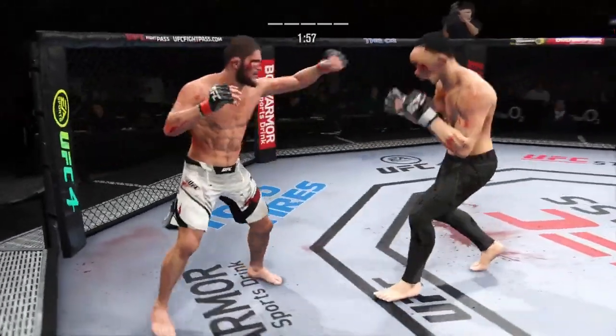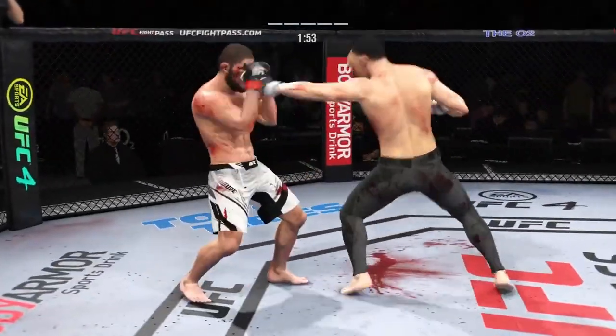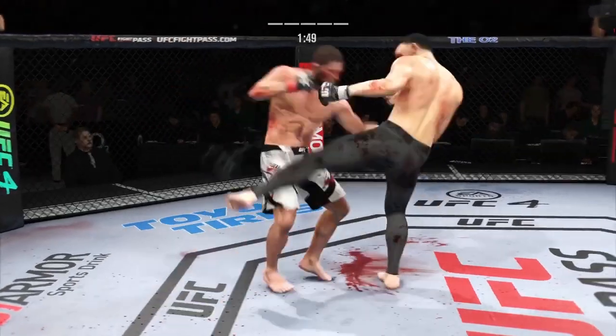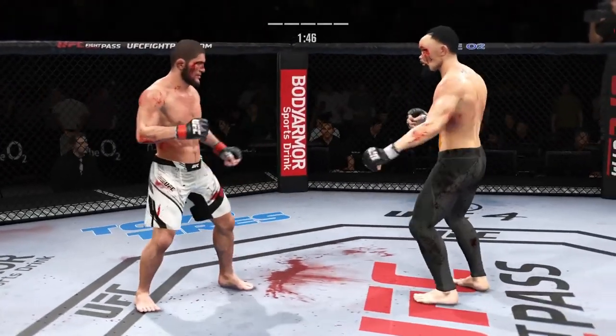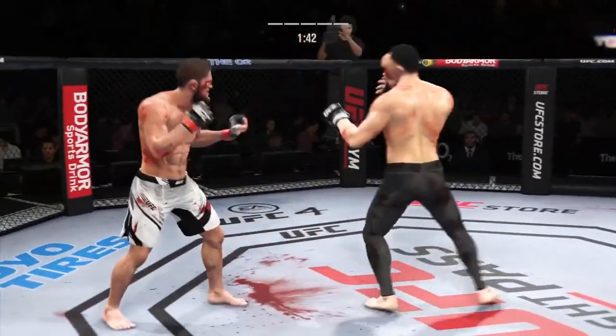Beautiful technique on the straight right hand. Powerful leg kick land. Oh, nice. Nice. I mean, look at the commitment to kicking in this fight. Oh, and he caught the kick.